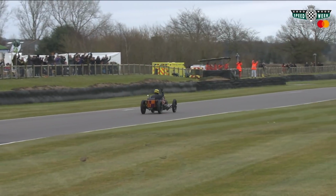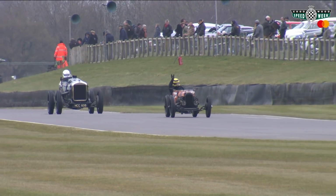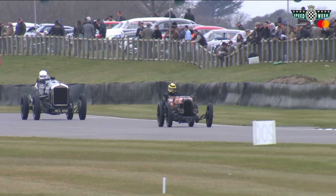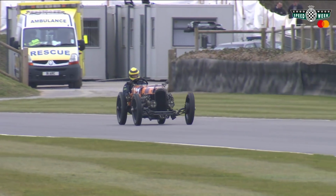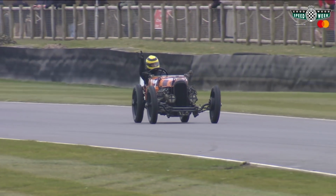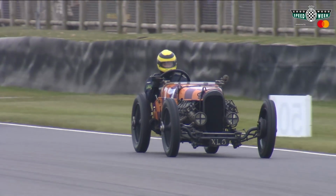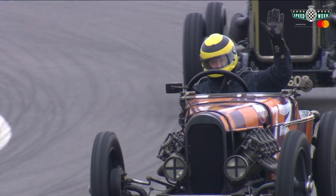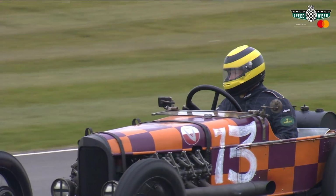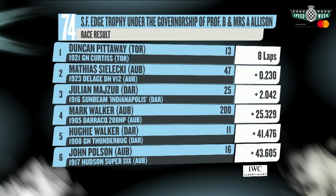That was just a real sight, wasn't it? And it's put some new colours in the paint box of our spectators. And Duncan is scoring points for Torque Bolton, Ziletsky for Aubigny, and Majoub for Darnley. So a good spread of house points. And the best lap of the race to Duncan Pittaway, a 150.392. Look at the rocker gear hammering away. It's great. And there's our result.